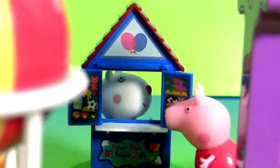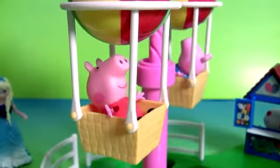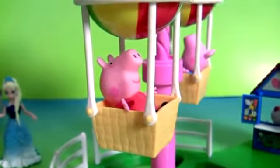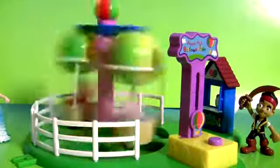Two tickets, please. Let's go, George. George, don't be scared. This is just for fun. That was amazing! Again!